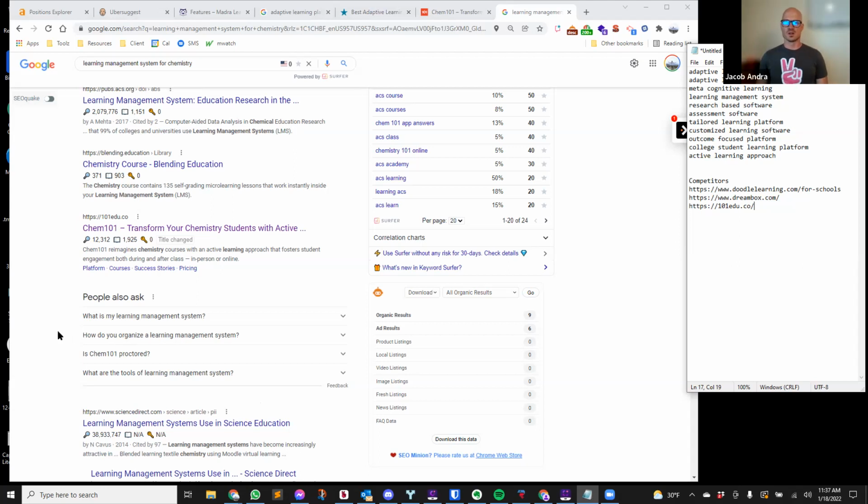You can do these feedback loops where you're just growing and deepening and broadening your understanding of the search landscape for the whole space. If that makes sense.